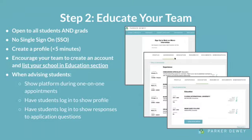Which leads me to step two, sharing this with your team. One of the most common questions that I hear regularly from different partners, whether it be educating a new contact that we're now working with, or folks who missed some part of our initial conversations, is listed here on the slide.